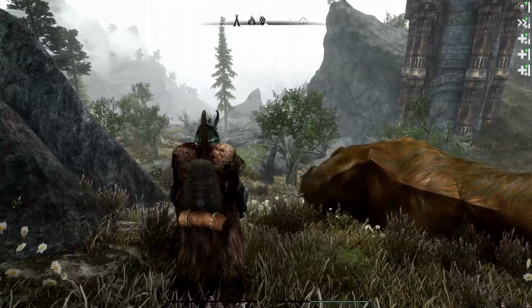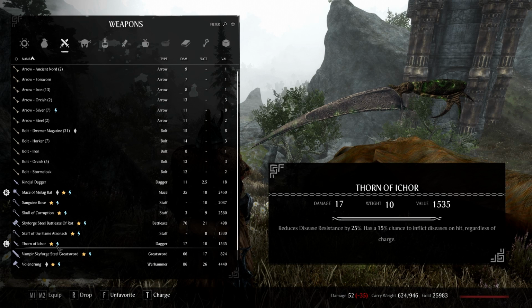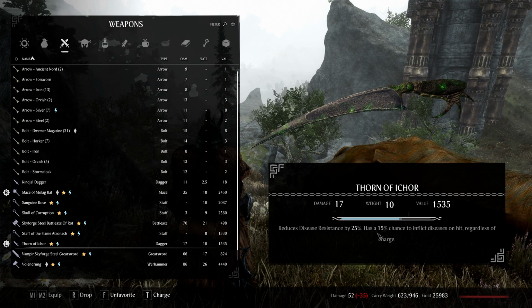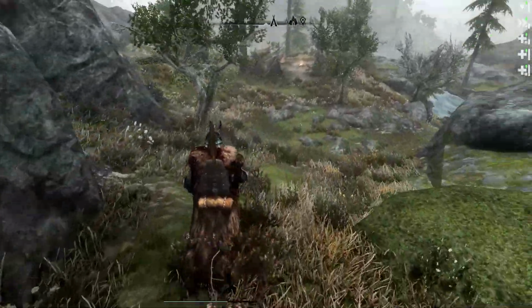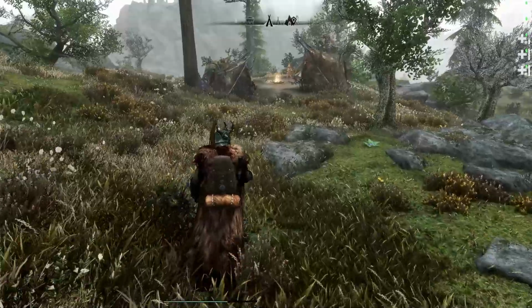Okay. Oh, yeah, there's the mace and this stuff. Shit, I do need to... The mace is okay. Thorn of Ikor. Probably Petty? Lesser? Common? Petty, Lesser. Enchanting is taking a lot of charges, by the way. 50% chance, regardless of charge. And you know what? I'm gonna stop charging you. I'm gonna save it for my Daedric stuff. Oh, so that's why. Alright.